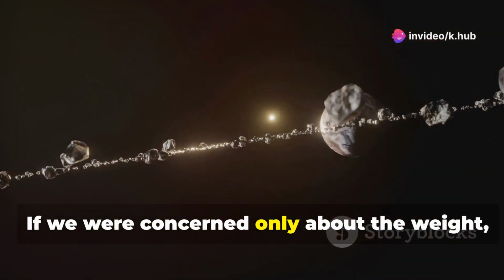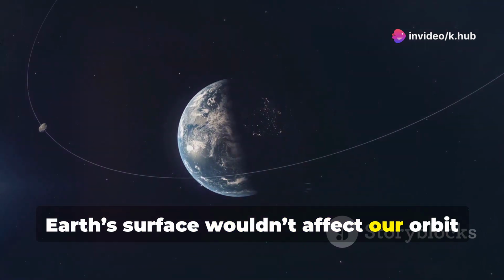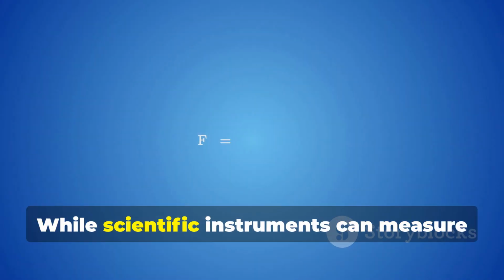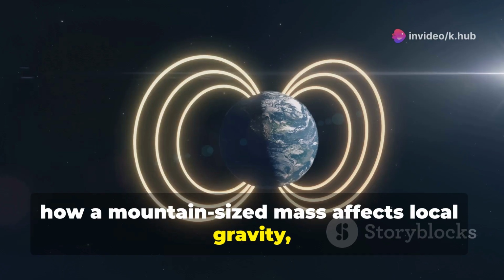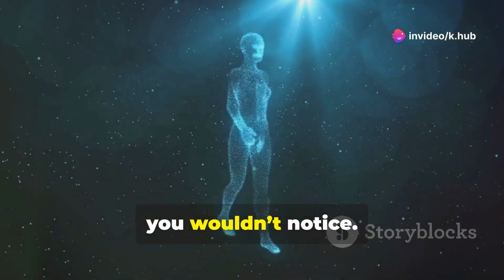If we were concerned only about the weight, putting a spoonful of neutron star on Earth's surface wouldn't affect our orbit or the tides. It's like adding another mountain. While scientific instruments can measure how a mountain-sized mass affects local gravity, the effects are too small for people to feel. So unless you stood right next to the spoon, you wouldn't notice.